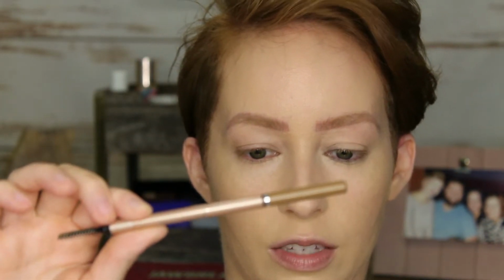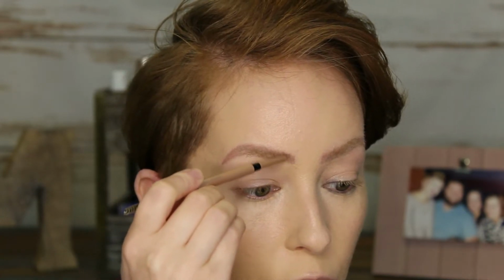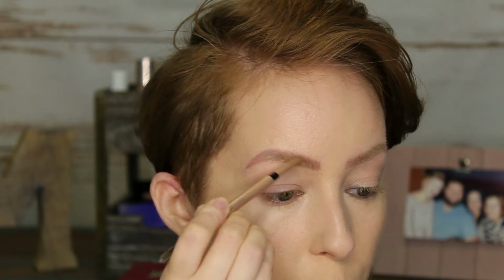So let's take my Jane Iredale brow pencil that I've been loving. It's just like a micro, fine tipped brow pencil, my favorite kind. This is the color Blonde, I believe. And then we are just going to do little brow strokes to fill in the sparse areas.